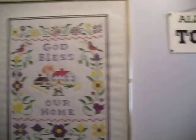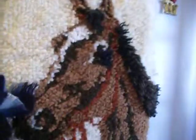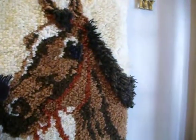This was a wedding present. I got this for my 17th birthday. I brought it back from Mom's house. These are a couple of her needlepoint things that she's done. I took those with me when I went.